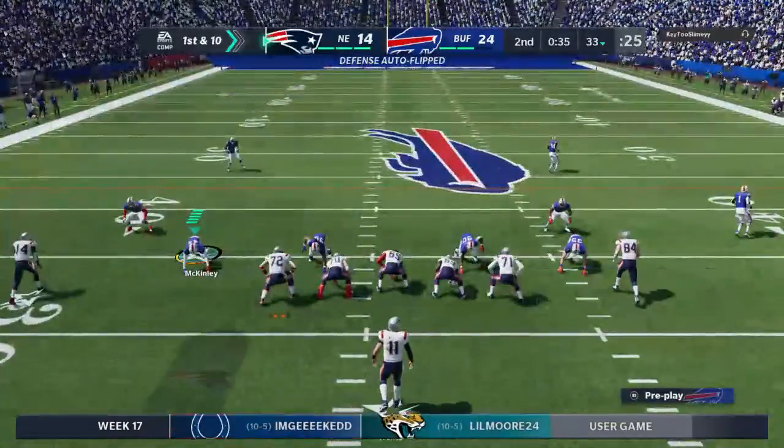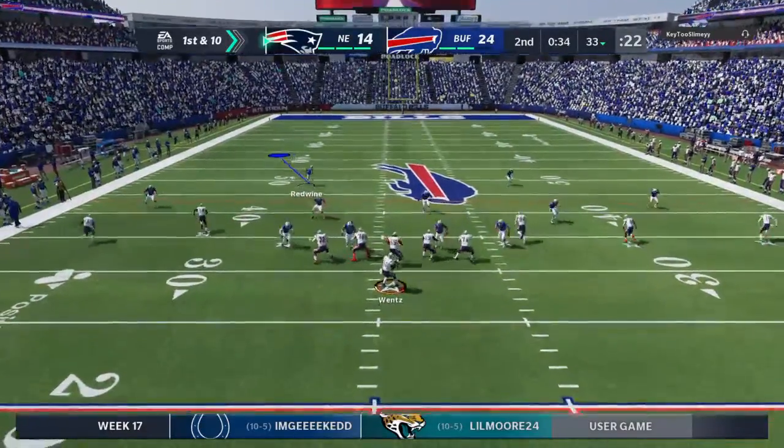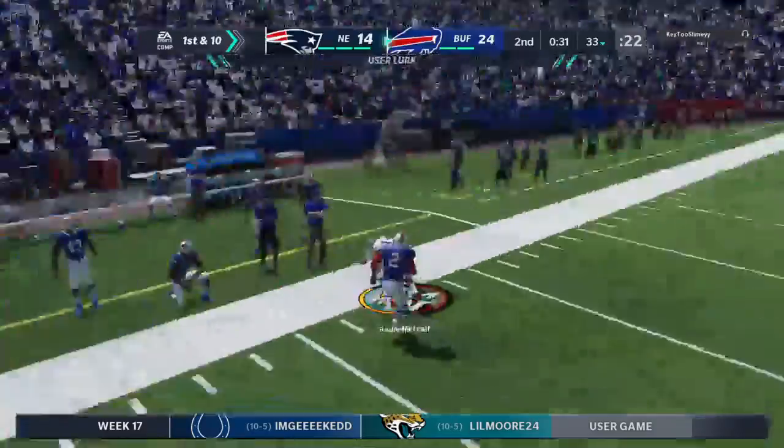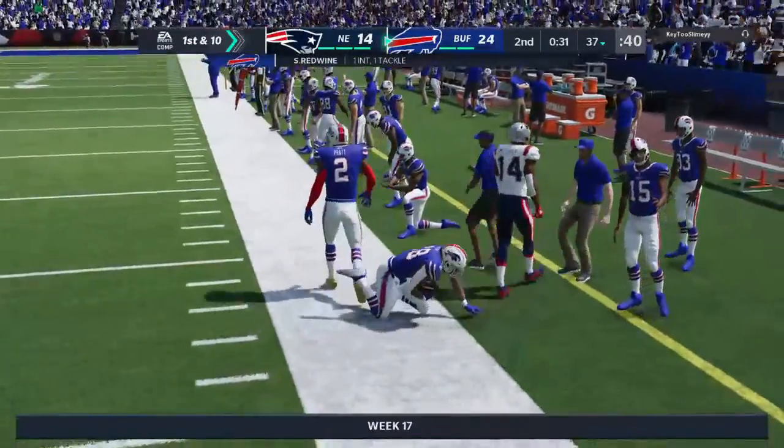The Pats at the line, ready to go. And you're under a minute to go in the half, a first half that hasn't been particularly kind to you. How do you think they'll play this? Well, I think the smarter... Into double coverage, and it's intercepted. Picked off around the 37.